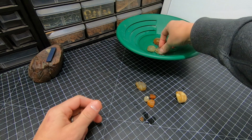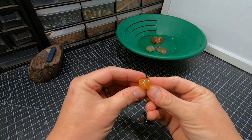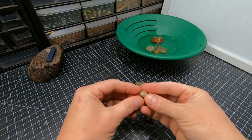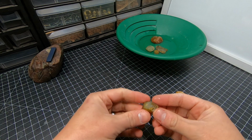Now this guy, this one's kind of cool. It's got some little druzy right there, which is very cool. This one's got some good banding in it. And I'll be putting photos up of this stuff, and I actually mean that this time. I now will be posting high quality photos of everything.